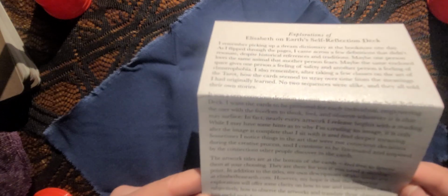However, my hope is that the following explorations will offer some clarity on how to use and interpret the cards subjectively, how to observe the artworks and translate those observations into useful tools for your own life, your own spirit, and your own self. So that's the first half of this, and you have where to start right there.